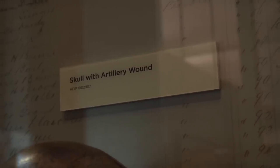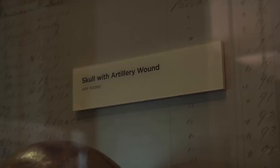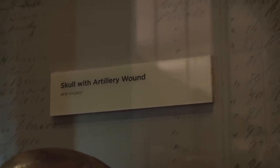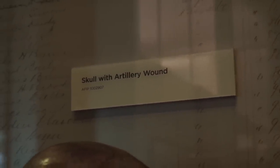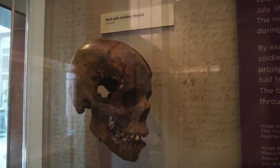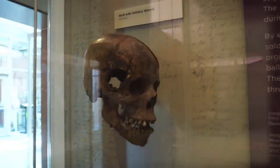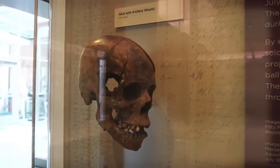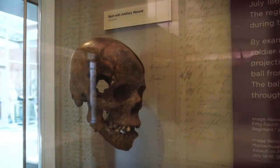So if you've ever watched the movie Glory about the 54th Massachusetts Volunteers, it was an African-American unit that took part in the assault on Fort Wagner in Charleston, July 1863. Well, here is the skull of one of these soldiers that took part in that assault. And you can see there's a hole right through the middle of it where this particular soldier took an artillery round to the head. That is insane. Oh my gosh.